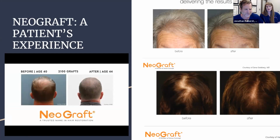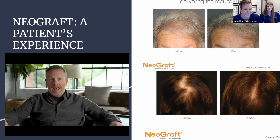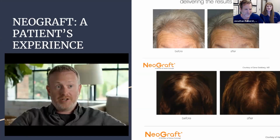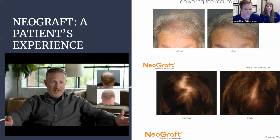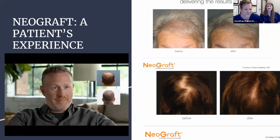So I got the NeoGraft procedure done on a Friday and I was back to work that Monday. And everything the doctor told me to expect in my recovery happened, including hair growth in just 6 months. It was amazing. I used to see pictures of myself from behind. They used to be like, who's that older guy? Now I look at the pictures, I got a smile on my face. I'm super happy with the results.